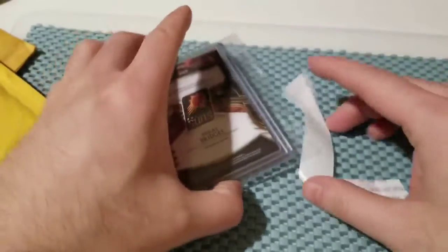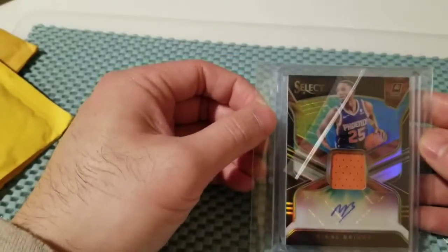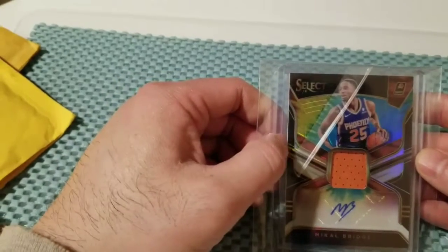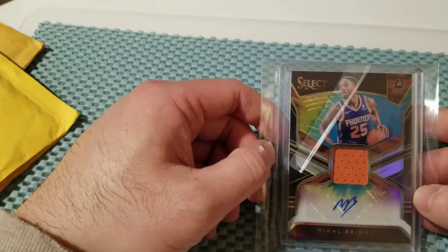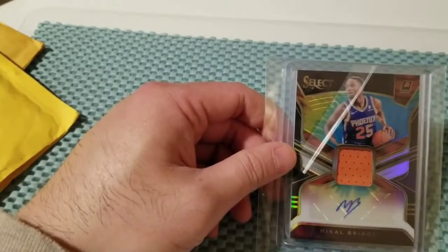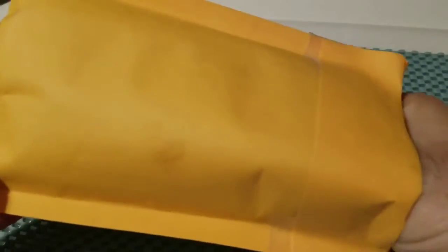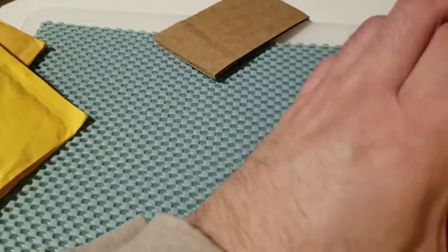Okay, what do we have here? Mikal Bridges. So this is another Panini Select purchase. This is, again, a color tie-dye with a jersey patch and autograph. He's been a little up and down this year, but he's got a lot of promise. Anytime you're on a young team, you're going to get some playing time, which he did get towards the end. So we'll see how he pans out within the next year or two. But this is kind of a speculative, future play, if you will. This one was well packaged in the sense that he gave a lot of cardboard support.